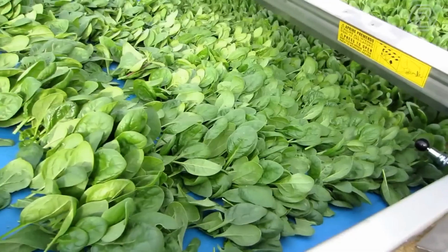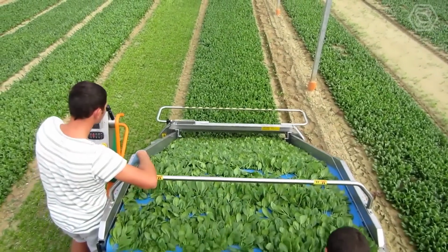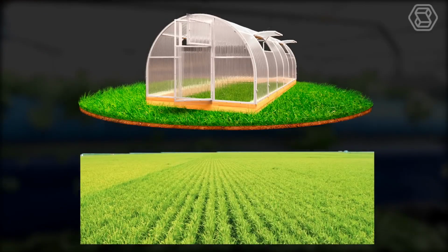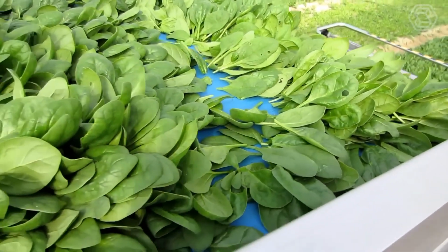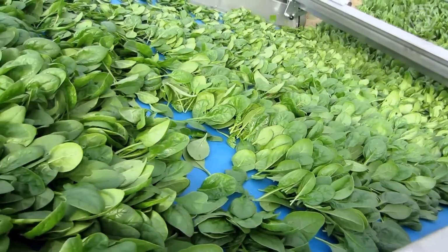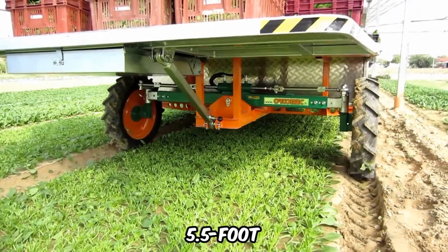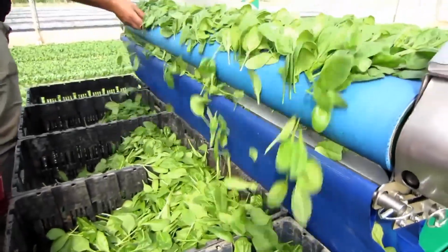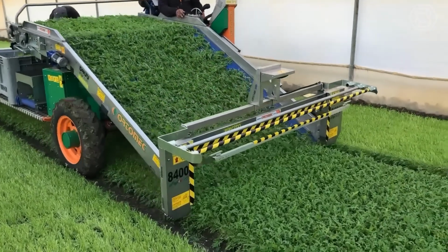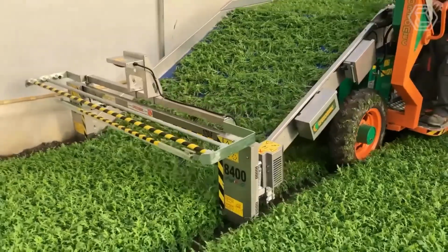Here is another self-propelled tracked salad harvester, the 8400 electric model from Ortomec. Its rigid and galvanized frame allows the machine to be used both in the greenhouse and in the field under adverse working conditions. The company has applied a special Urbex picking system, which ensures the purity of the product during harvesting. The combine can be optionally equipped with a 3.2-foot or 5.5-foot operator platform and various optional equipment to meet your individual needs. When equipped as standard, its proportional electro-hydraulic sensors allow you to achieve the best results in cutting lettuce.